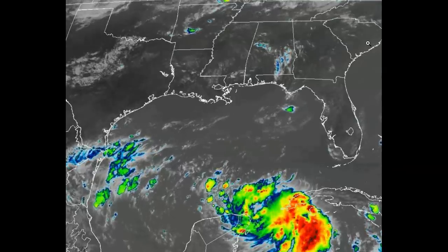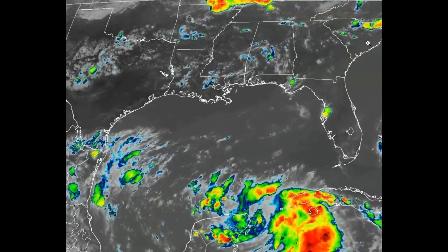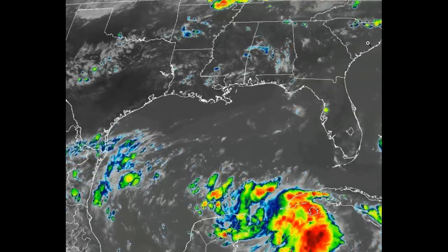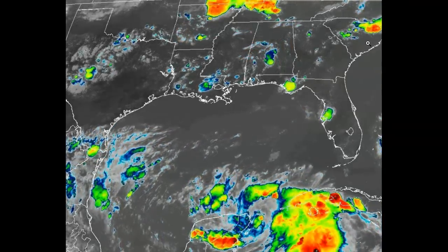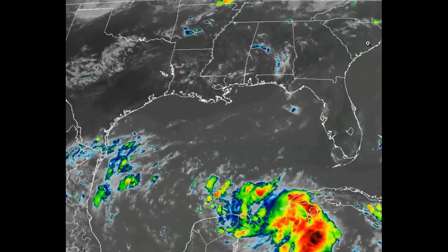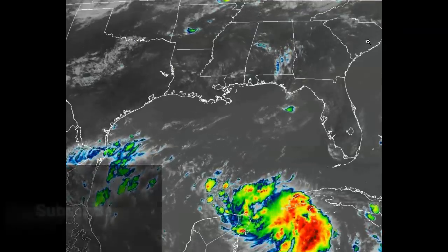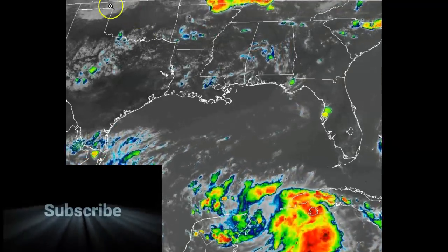But guys, we're watching this. Watch for updates as we get them that are critical. We'll come in there with them. But just don't take your eyes off this anywhere along the Florida coast, and like I said, all the way over to Houston, Texas. But we're watching it. You watch it. It's a heads up. Be safe.